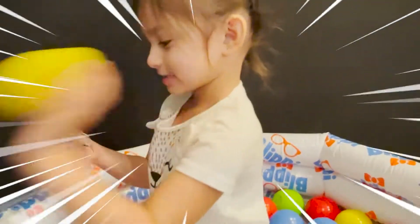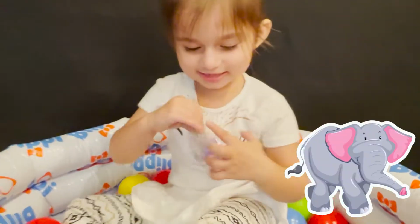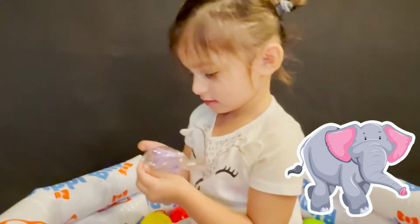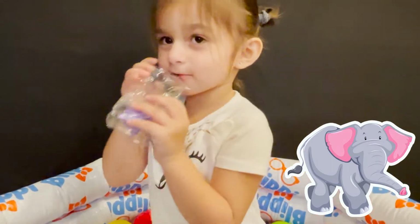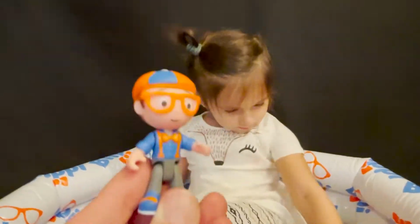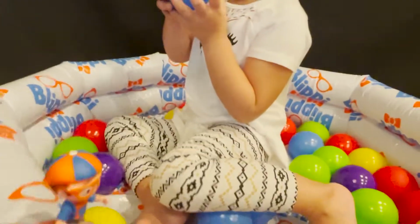Oh, we got our second surprise? What is that? Oh, you're right. It's a little purple elephant. That's so cute. We got something to open it with. Now Blippi has a friend. He's got a little elephant he can play with.